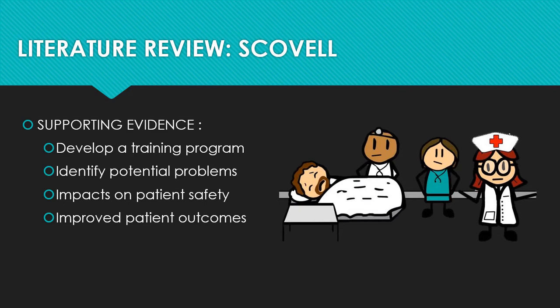The article discussed how important nurse-to-nurse report is and how it impacts patient care and patient safety. It discussed other types of handoffs such as face-to-face, written and taped, and outlined the pros and cons of each. Ultimately, the article concluded that bedside report is perhaps the most effective process and it produces the best patient outcomes.